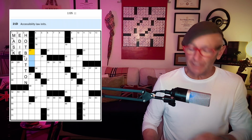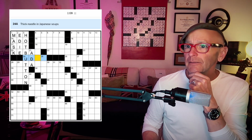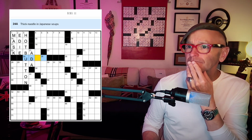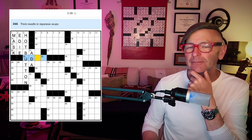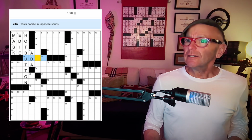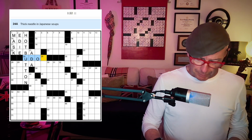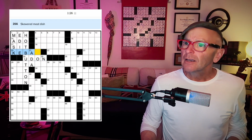Accessibility law initials, and an A it is. We got the ADA coming in here, the Americans with Disabilities Act. That's signed in 93, 94, something like that, maybe. I don't know. I think I was a freshman in undergraduate. Thick noodle in Japanese soups would probably be udon. No, I would have been a sophomore, 94.